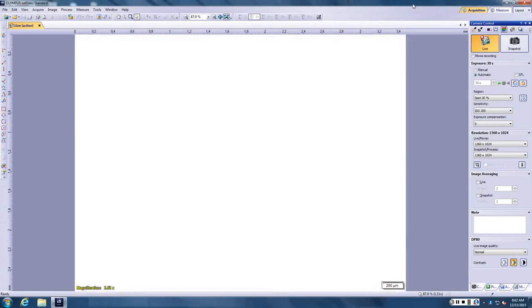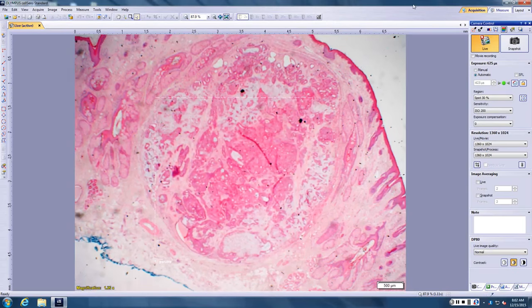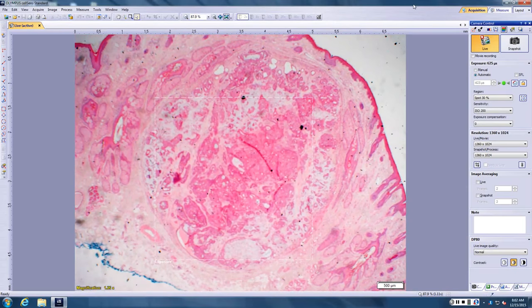So it looks like you have a really well circumscribed nodule here, mainly made up of pink cells, which are probably epithelial cells. What are the white spaces in the pink cells? They look like little glandular spaces. Glandular spaces are ducts. And what's the dull pink stuff within the ducts?